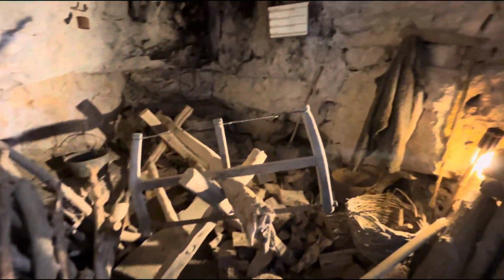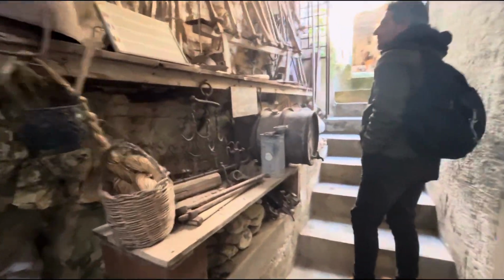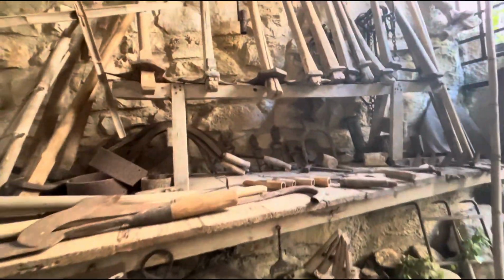The next cave we came into was a cave where they would do some woodwork. So they had a whole lot of wood piled there. And from then onwards, we saw some garden equipment, some little scales and everything that had to do with the gardening.